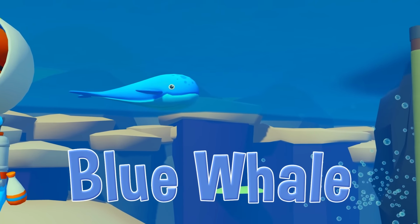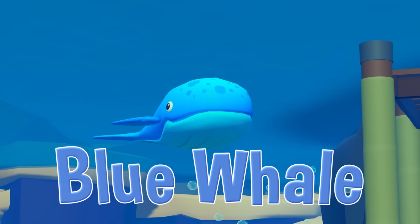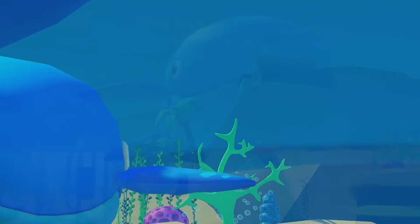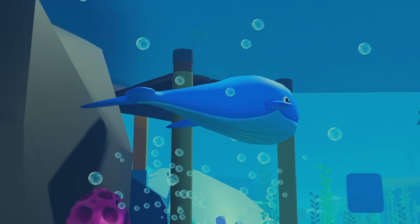Whoa, a baby blue whale. Blue whales are the largest animal on the planet. They can weigh as much as 30 elephants. Whoa. And they can live up to 100 years old, just like humans.